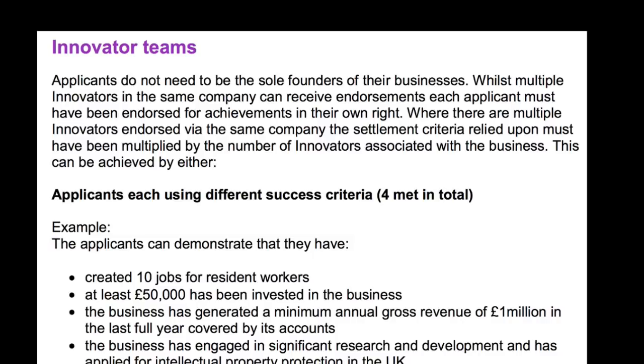So let's see what you would actually then need to do. So applicants each using different success criteria. You remember I said you need 2 of them, and I highlighted the ones that you need. If you have a co-founder, so there's 2 of you, then you're going to need 4. So the example here is that you created 10 jobs for resident workers and you've invested 50,000 into the business. The business has generated 1 million and it's done significant research and development. So I think that's a sensible 4 to go for and plan for as you're rolling out your business under this visa route. But bear in mind you do need 4 because you're going to need 2 each.